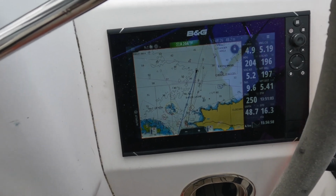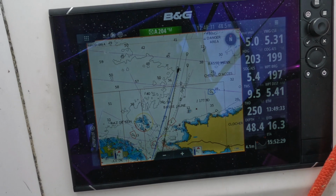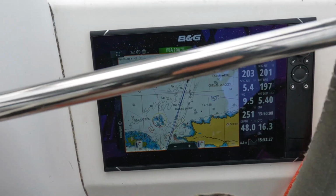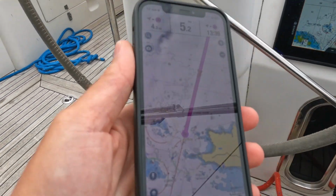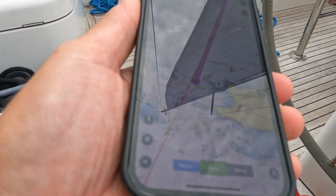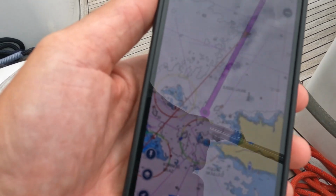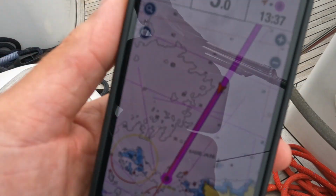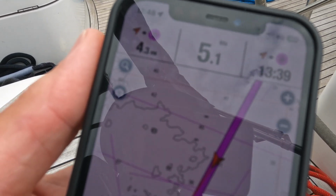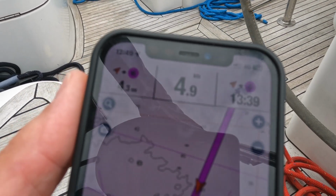We're now getting a little bit closer to the Raz. If you look on my chart plotter, you can see we're about a mile or two away from it. What I also do is use my phone, if you can see that without any reflections on it, it's a bit tricksy, because I can put a marker just at the top of the Raz, which is the critical bit for timing. That gives me a quite accurate ETA, which is currently saying 13:39, close to 13:40, which is exactly the time we need to be there.